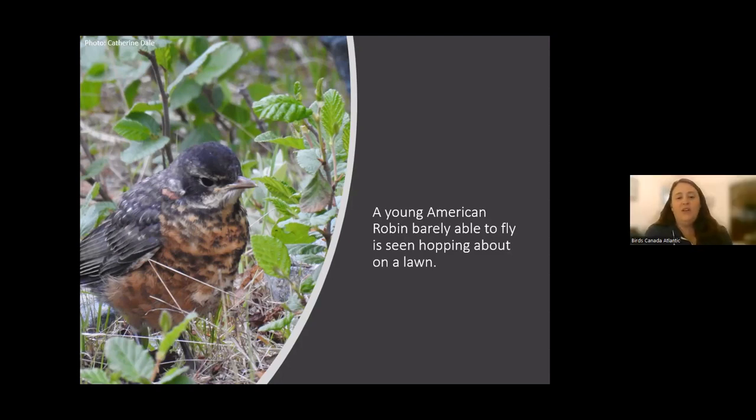Okay, so you are correct. Here we have an FY, recently fledged or downy young. So this little robin is not going very far. And in fact, as I recall, mostly what he was doing was turning over rocks looking for food and looking very grumpy that he couldn't eat rocks.